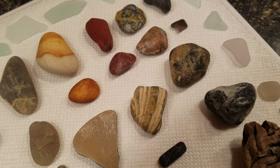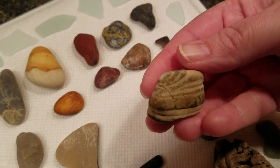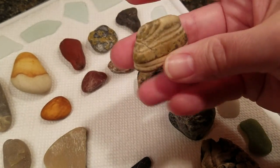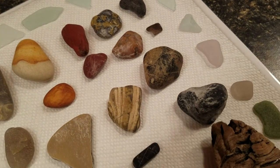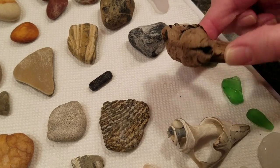Then there's a couple more stones that we didn't know, like the one that has lines on it right there. It's a really weathered, kind of cool looking stone. And then a couple more stones here and here. And then we found a piece of driftwood. Believe me, that looked a lot better when we first got it.